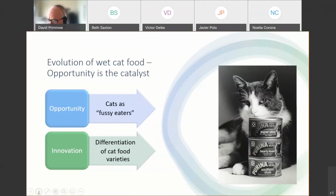Cats are often thought of as being fussy eaters. And this is another example of diversification and innovation in the marketplace. And this is the first indication of different formats, different varieties of cat food to satisfy this view that cats are fussy eaters. So we see these are Purina products, and you can see from the photograph of the labels that there were different varieties being manufactured by them to meet this need of cats as being fussy eaters.